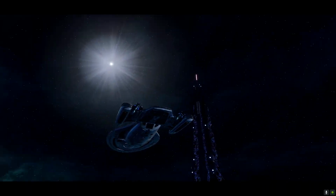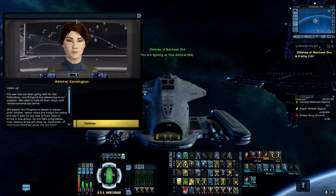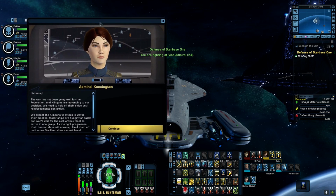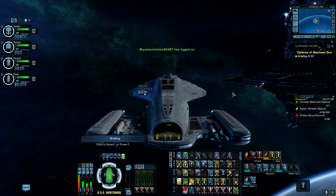Well, here we are. Defend Starbase 1. Listen up. The war has not been going well for the Federation. The Klingons are advancing to our position. We need to hold off their ships until reinforcements can arrive. We expect the Klingons to attack in waves. They're smaller, faster ships. Thank you. Dismissed.